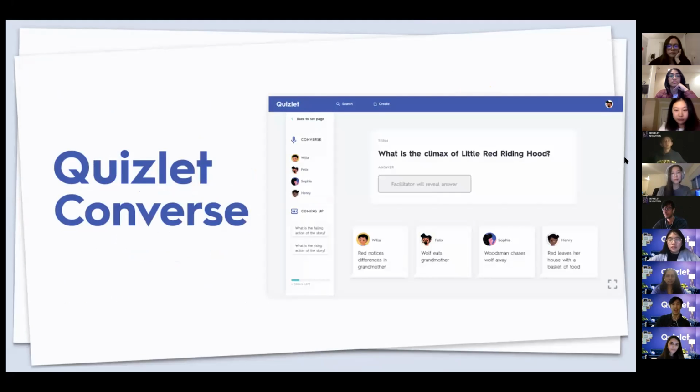And this is why we designed Quizlet Converse. It's a new study mode on Quizlet.com that allows students to collaboratively study over a shared screen. So we're thinking about Jackbox or Kahoot if you've played either of those games. But before we jump into the final design solution, I'd love to pass it off to the rest of my team to tell you all about how we got here.